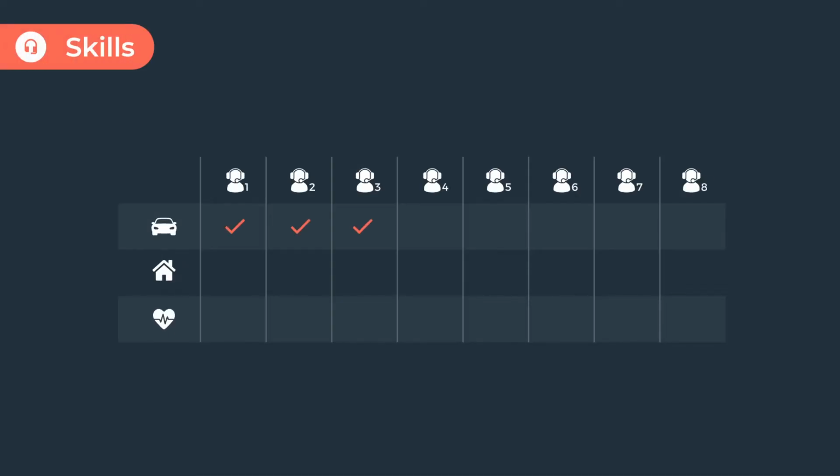This is the multi-skill function of a contact center software. Agents 1, 2, and 3 can answer only car insurance questions. Agents 4, 5, and 6 can answer car and home insurance questions. Agents 7 and 8 can handle all types of calls. This is still not the real skill-based routing, but we are getting closer.